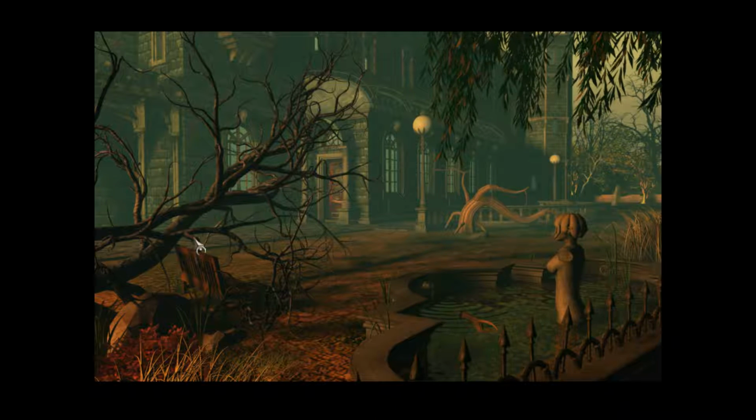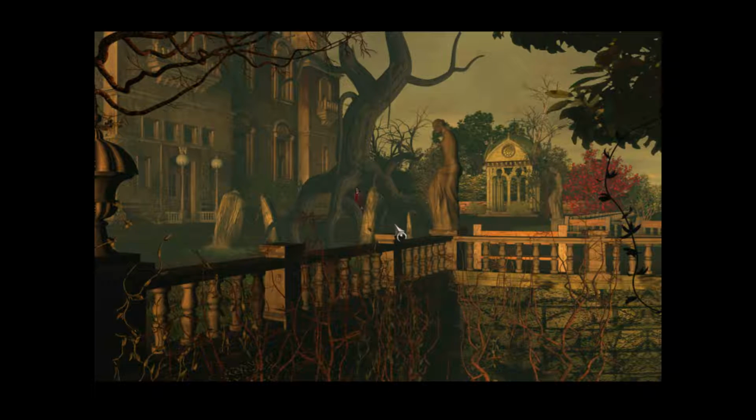It seems to be setting something up like that. Either that or we're going to get some kind of axe or chainsaw to get past the dead trees.